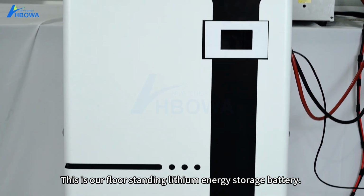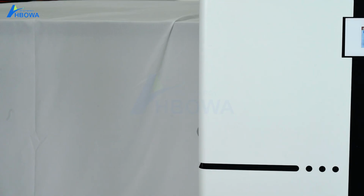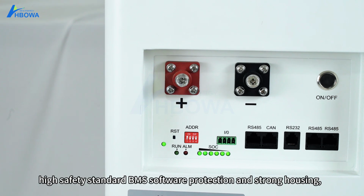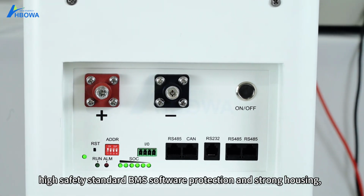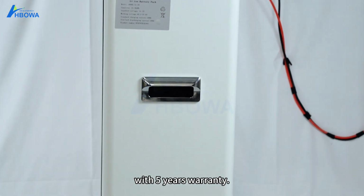This is our floor-standing lithium energy storage battery. It has 6,000 deep charge and discharge cycles life, high safety standard BMS software protection and strong housing, compatible with more than 30 inverter brands, with 5 years warranty.